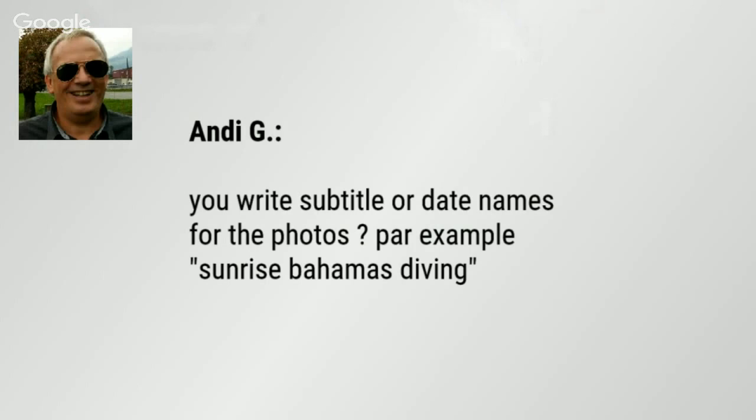Okay, here's a question. Do you write subtitle or date names for the photos? For example, sunrise, Bahamas diving? Not at this stage of the game. Once you're using some other app, for example, Google Photos, you can write a description. Or once you bring them into your computer, you can write captions using Picasa, or you can change file names. But from just the transfer process, I don't know of a way to add those. Yeah, it depends. But normally, no, we do not.